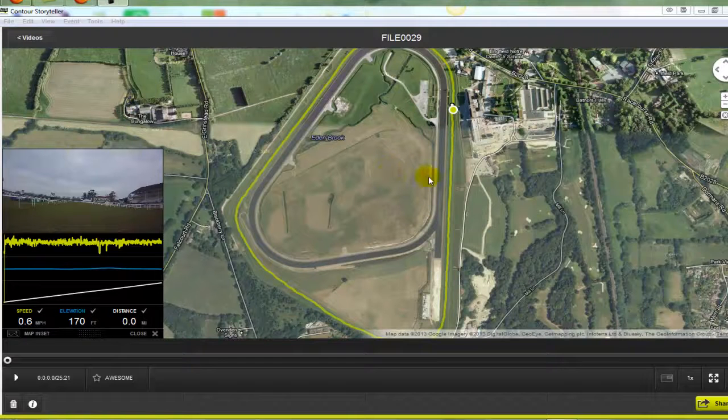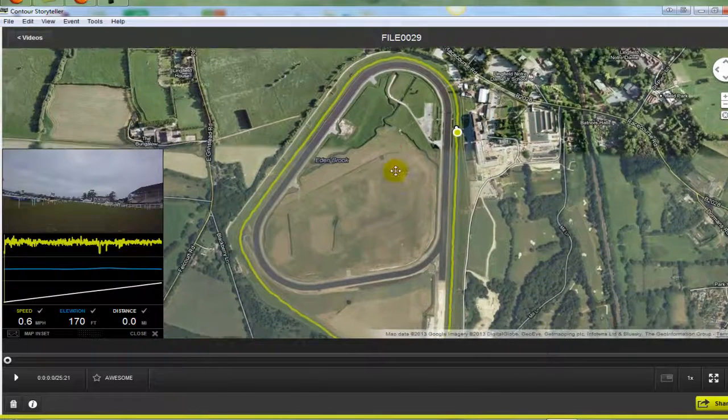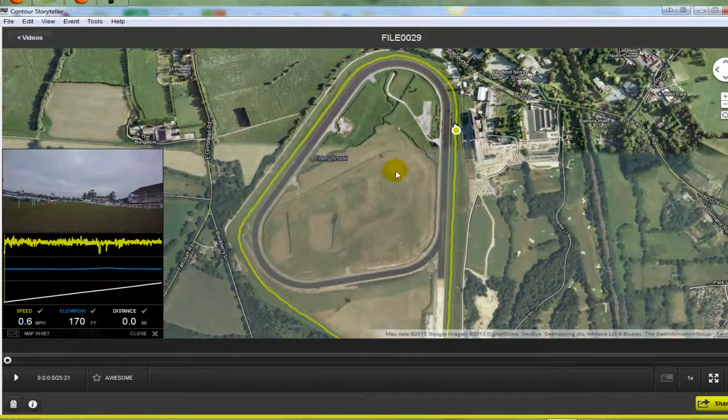What I've got for you today is a quick course walk around the National Hunt Jumps circuit at Lingfield Park. They hold around 7 or 8 jumps meetings a year at Lingfield, and I thought it would be useful to do a course walk and just show the characteristics of the course at Lingfield.